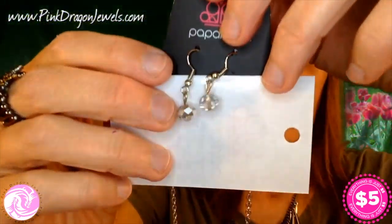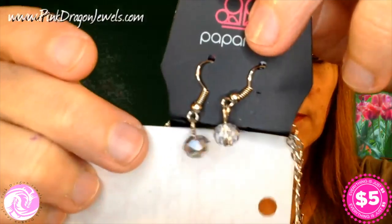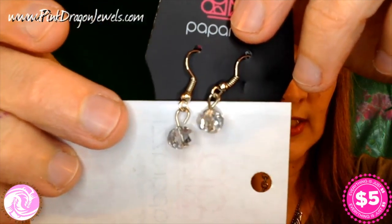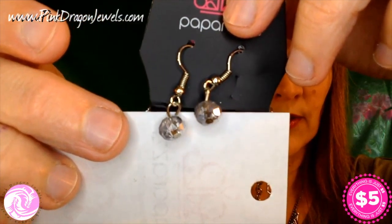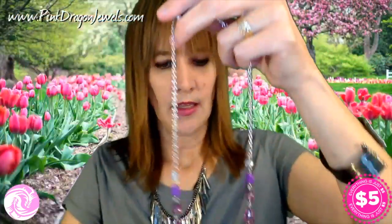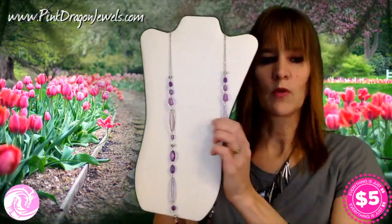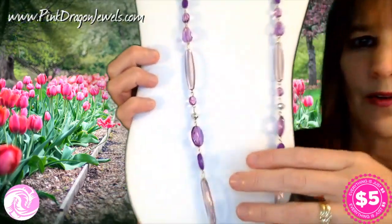All right, we have crystal and silver beads. They're faceted. One side is silver and one side is crystal. On a silver fish hook, here's our extender. And then a long chain. And all down this chain, we have gorgeous purple. All right, purple.